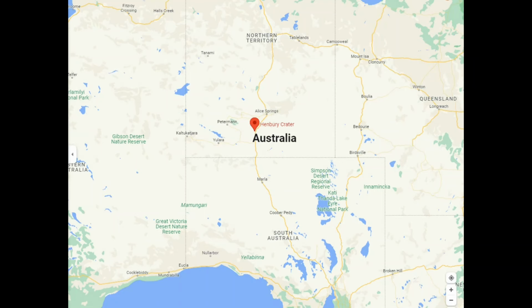Well, it's early morning. We've just taken a diversion off the Ernst Giles Road. Just going to have a look at the Henbury meteorite crater. Crashed to Earth about 4,000 years ago.